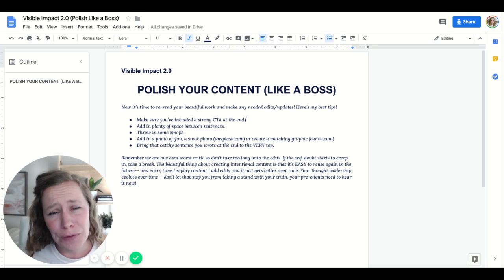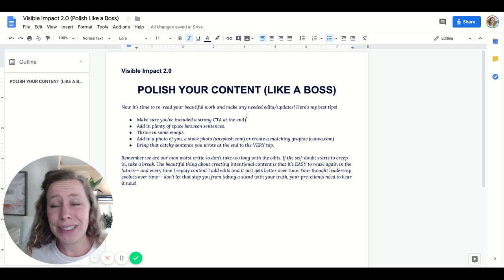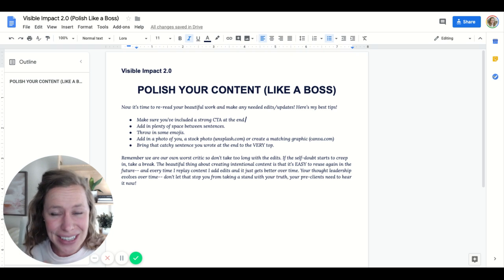Okay, I hope this was helpful for you. And remember that your content is only going to get better over time. As you create quality content, you'll probably repurpose it in a few months from now. And so know that just do the best you can, and you can always edit it and tweak it and make it even better the next time. Okay, good luck with the polishing.